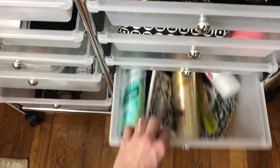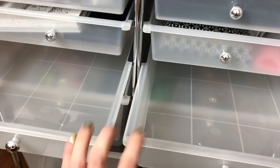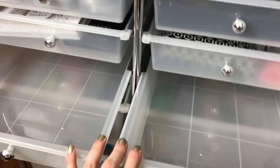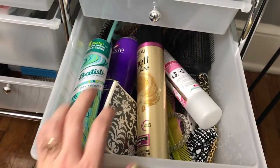And then I keep my hair care in this one. I do still have two drawers that are completely unused. I used to be the type of person that would just shove crap in these drawers because I had extra drawer space, but that made me unorganized. So I don't put anything in those, but I have my hair stuff here.